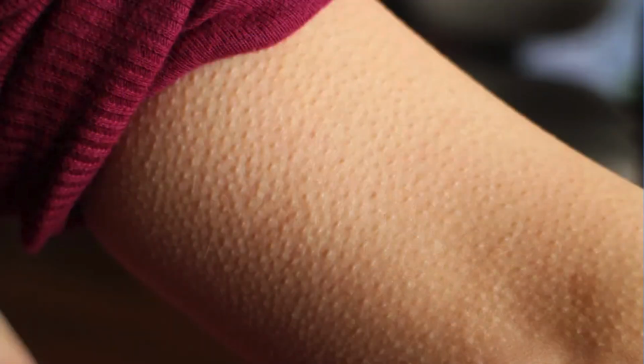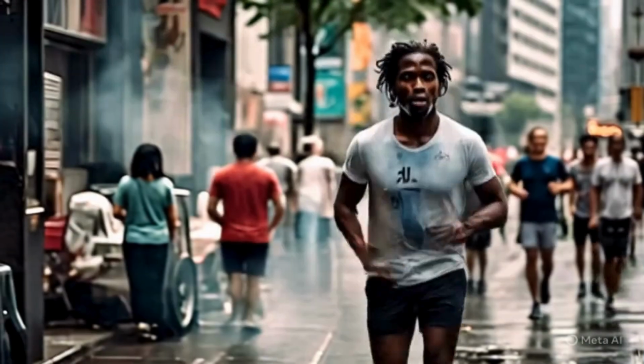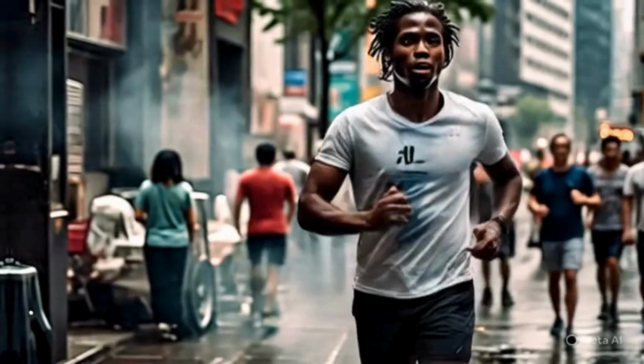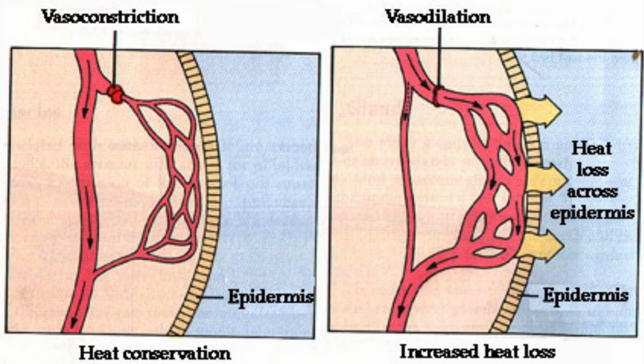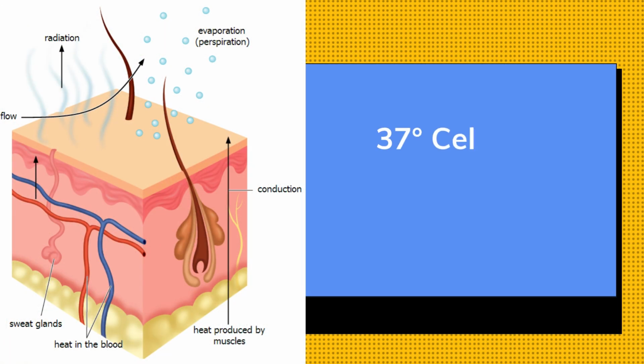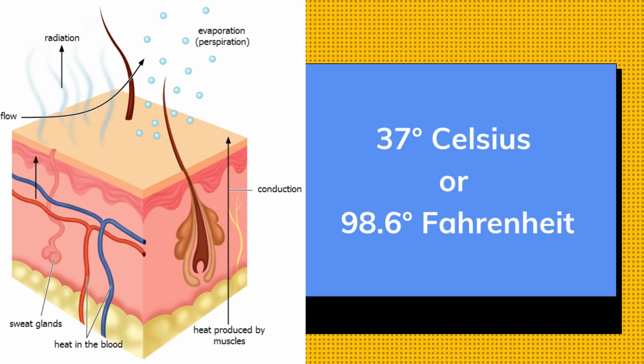And have you ever noticed goosebumps? That's your tiny skin muscles pulling your hairs upright, an old survival trick. And if it gets too hot outside, your sweat glands release water onto your skin. And as that sweat evaporates, it carries heat away from your body, helping you cool down. At the same time, your blood vessels widen. That's called vasodilation. More warm blood flows close to the surface of your skin, so heat can escape more easily into the air. Your skin helps keep you at just the right temperature, around 37 degrees Celsius, or 98.6 degrees Fahrenheit.